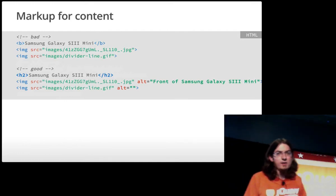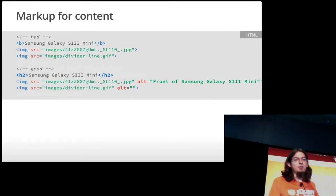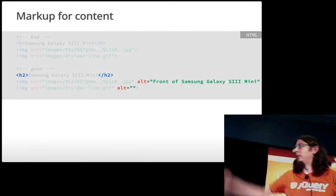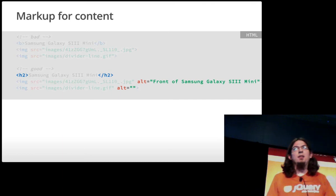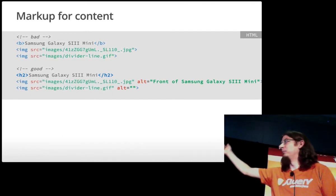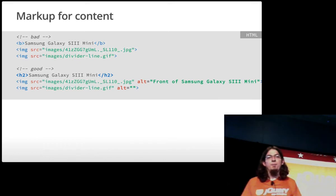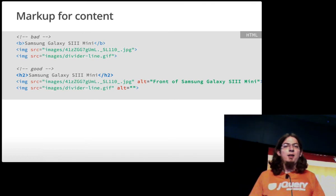Here's two more quick examples of bad markup and how to improve that. So this is from the page I showed you earlier. There was supposed to be an e-commerce site, but it was really bad. They were not using headers, which are pretty useful. And they didn't put any alt attributes on their images. You probably heard that before.